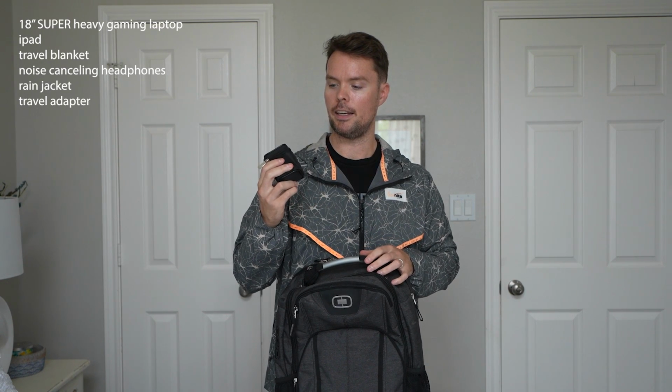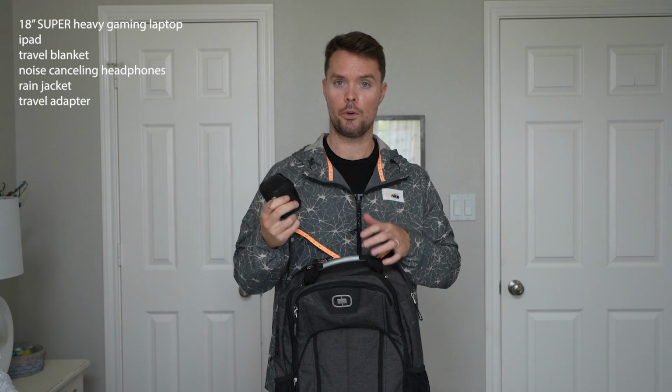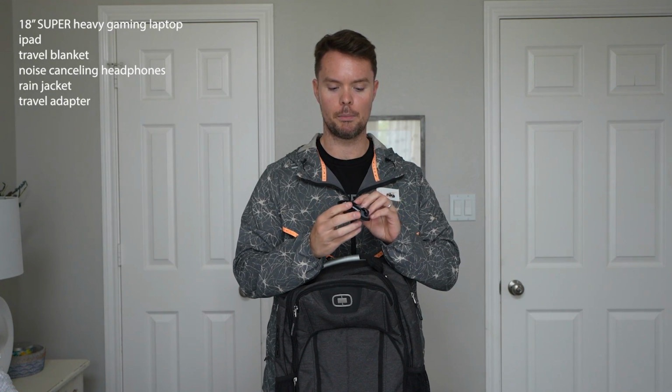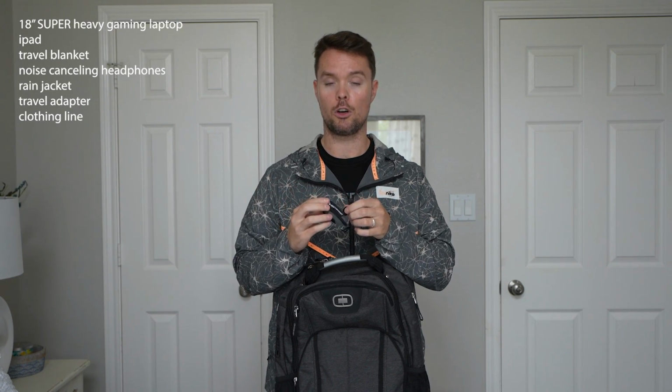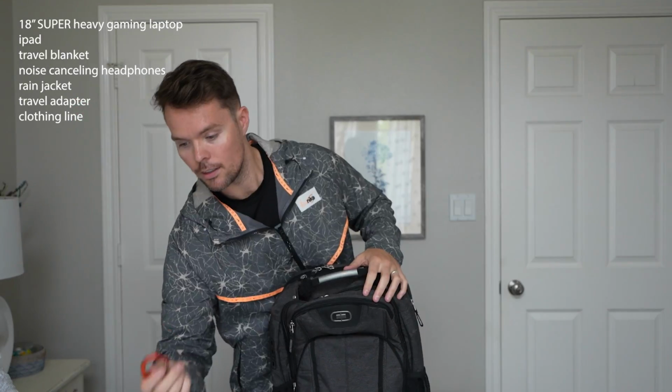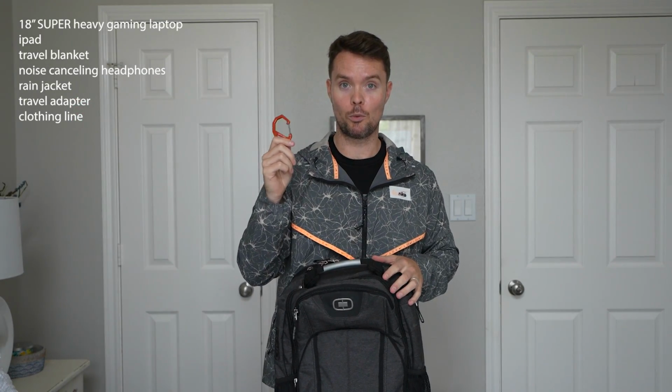This is a travel adapter. So when we're in different countries, you can plug in our iPads and charge everything. This little bad boy is a Sea to Summit. This is a clothing line. So when you get to your Airbnb, if there's no clothing line or like rack to hang things up with, you can pull this out and you'll be able to dry your clothes. This thing surprisingly came in really handy.